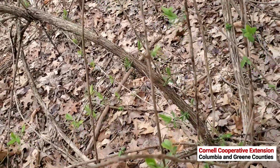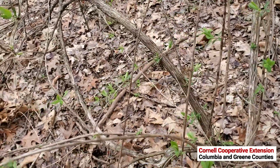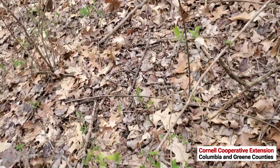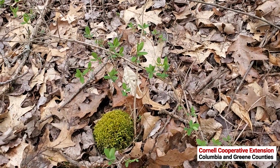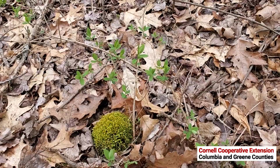This is a very mature shrub. You can see how big it is. Some of them grow from about 15 to 20 feet. And then we have other ones that are just starting out on the ground level. Here we have smaller ones. These either start from seeds or they come from roots from the larger shrubs.